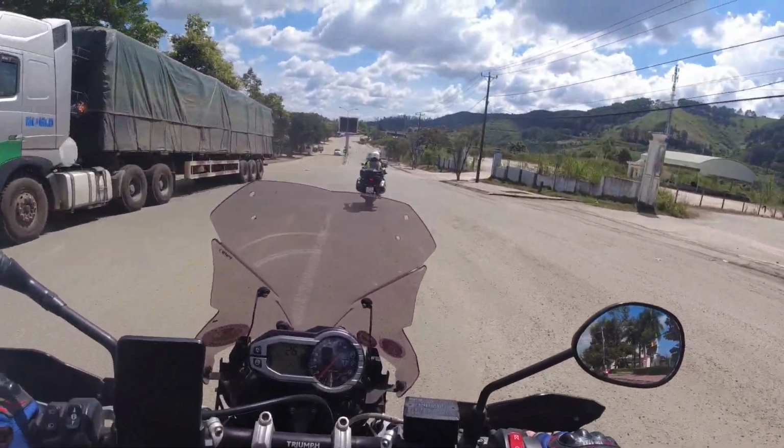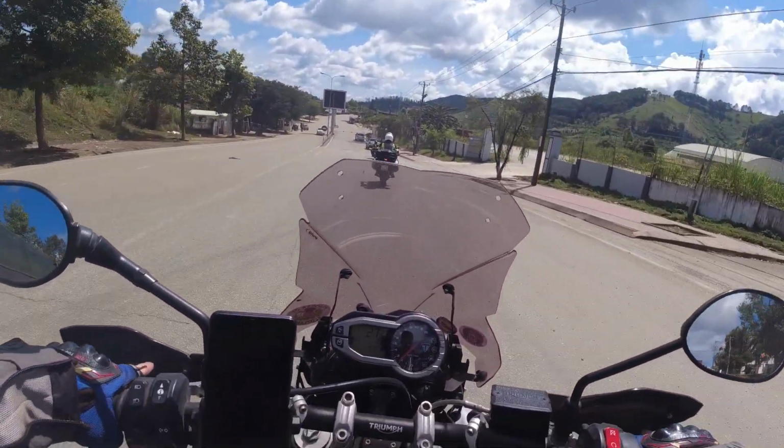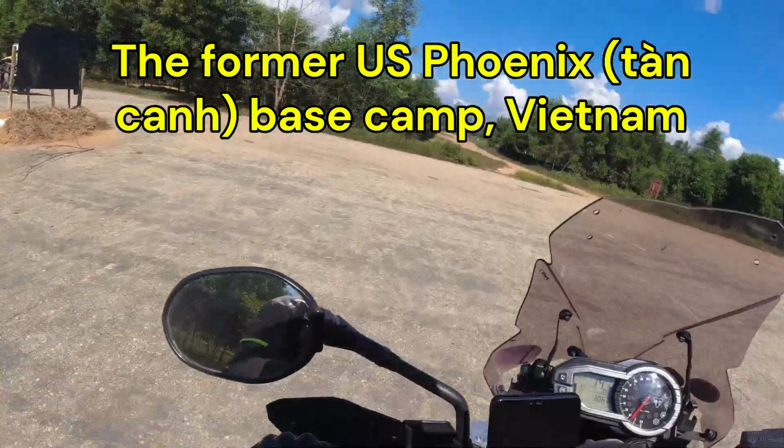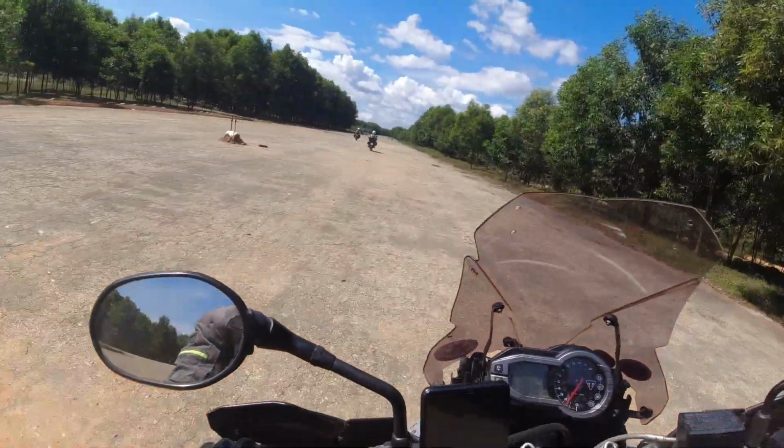So we're now in the Central Highlands of Vietnam. This stretch of road is known as the Ho Chi Minh Highway. It roughly coincides with the Ho Chi Minh Trail in the time of the American War in Vietnam.